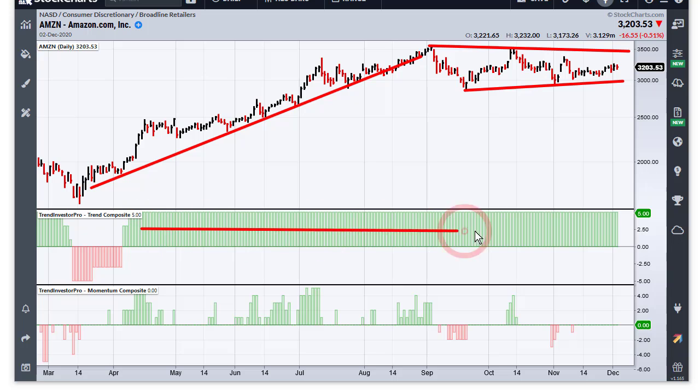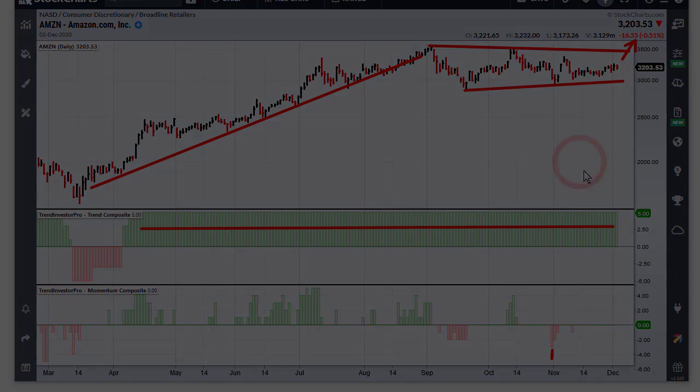You can see the trend composite, all 5 indicators are bullish. We had a -3 in the momentum composite there in late October for this bounce. So I think as long as Amazon holds 3,000, this is a bullish configuration, a bullish setup, and I would expect at some point a breakout and a continuation higher.